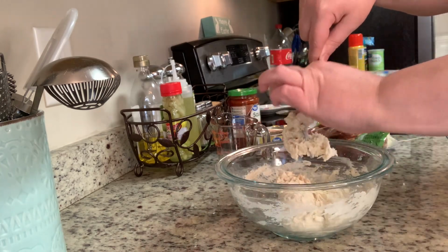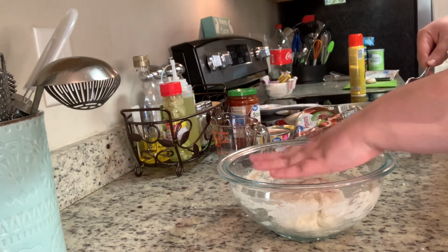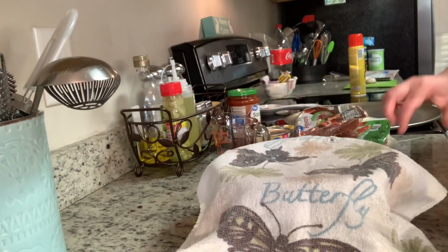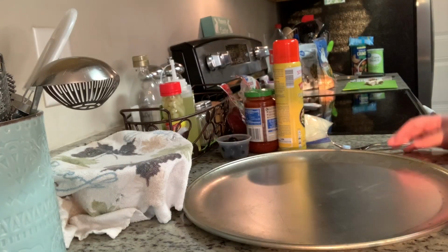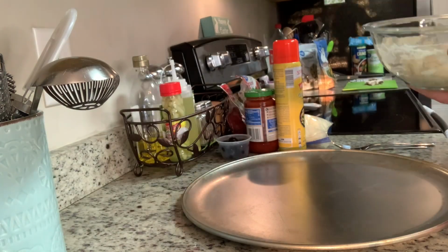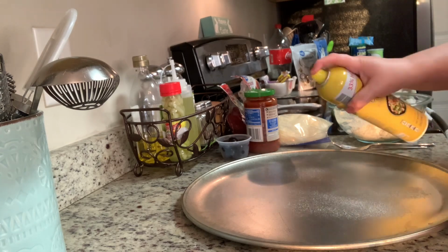But basically, I'm just going to follow the package instructions, and that is to add the mix, some hot water, stir that together until it forms a ball, cover that with a towel, and set it aside for 5 minutes. I've got my oven preheating according to the package instructions, which for this package is 475 degrees.